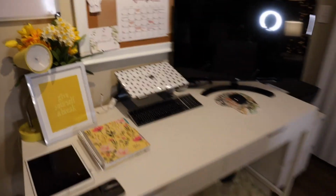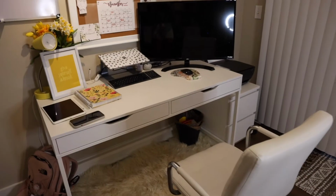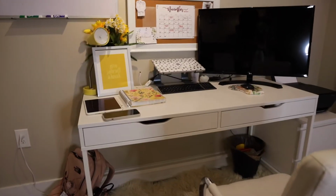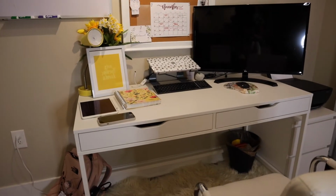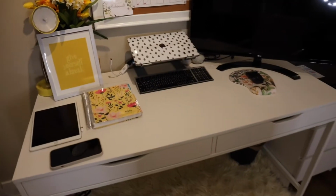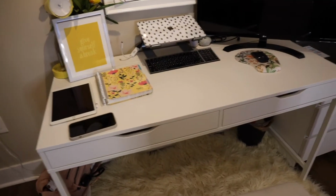Getting into the desk, we'll start with the chair. So the chair is from walmart.com. If I can find it, I will link it. And the desk is IKEA. I believe it's the Alex desk, but if I'm wrong, just check the description. I'll put the right one in there. So I do really like this desk. I just wanted something that was white, that pretty much went with my apartment. So this one looks so nice.